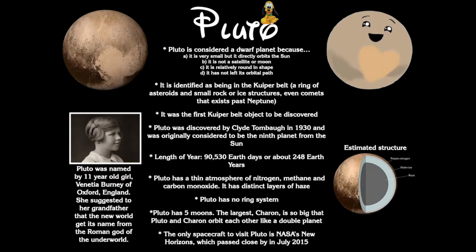Now we're going to move to little Pluto. And Pluto has been considered a planet, not a planet, then a dwarf planet. And the reason why it's called a dwarf planet is because it's very small, but it does orbit the sun. It's not a moon or a satellite. It has more of a roundish shape, and it has not cleared its orbital path.